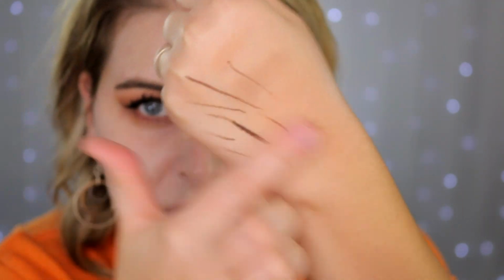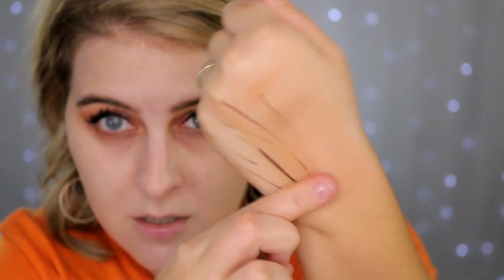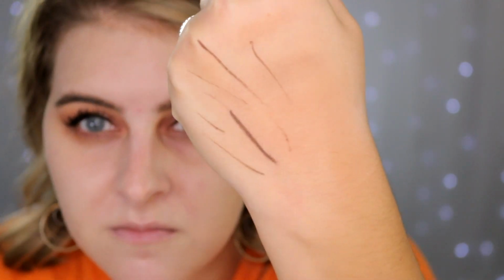So while I'm doing that, let's go back to my eyeliner swatches on my hand. Let's do the little rub test. But here's what we're looking like right now. So I'm gonna rub really hard and no smudging. So I'm gonna keep going. I'll really work at it. It's faded a little bit, but it's on there pretty good.